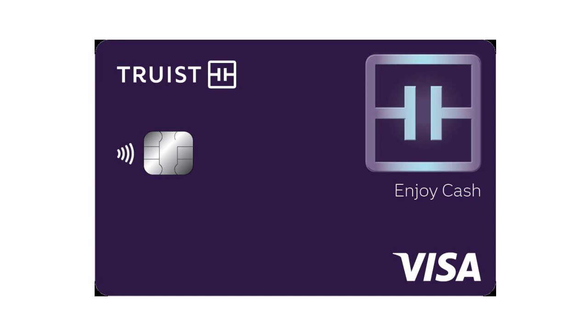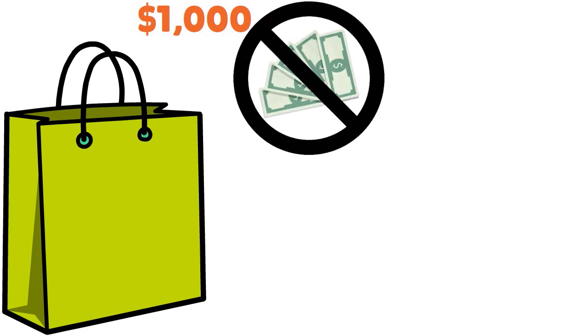As a matter of fact, you can earn 3% cash back on gas and EV charging and 2% on utilities and groceries with a combined $1,000 monthly spend cap and 1% on all other eligible purchases. So this is one option. Or you can choose to earn 1.5% on all eligible purchases. So Truist gives you two options. You choose whatever works for your budget. And the card has no annual fee. We love that a lot.